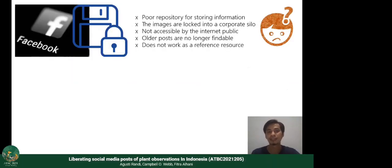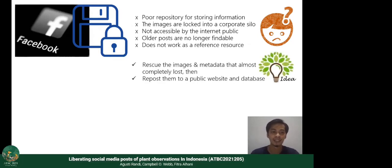Despite its benefits as a forum, a Facebook group is, however, a poor repository for storing information. The images are locked into a corporate silo, not accessible by the internet public, while the posts are no longer findable. Facebook also doesn't work as a reference resource. Aware of these limitations, we began an effort to rescue the images and metadata before they were completely lost, and then we repost them to a public website and database.